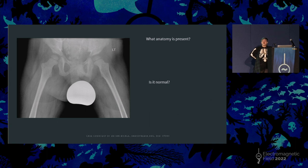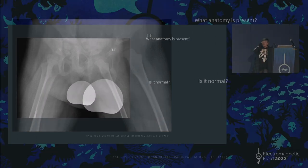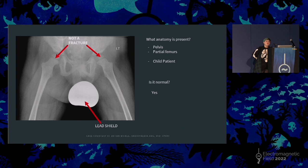Is there anything not normal about this? Do we know? Is it a normal pelvis? Is it not a normal pelvis? Looks pretty squished, it looks pretty tiny. Why would it be tiny? It's a child.